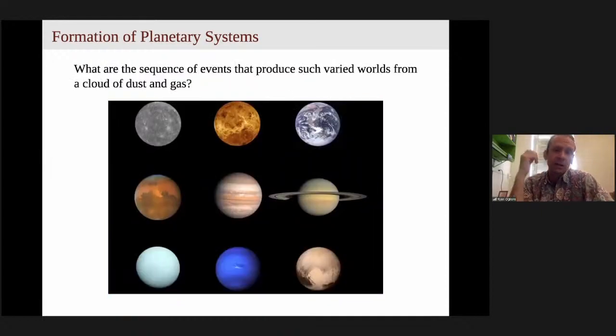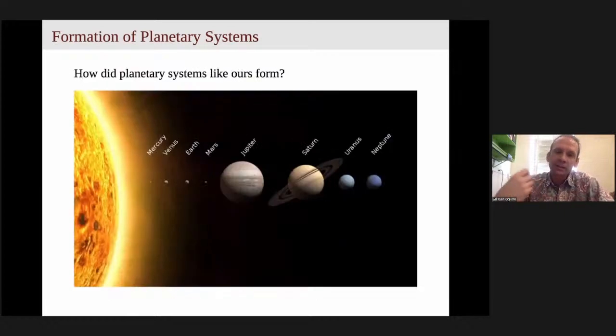So in my research, I seek to answer this question, which is, what are the sequences of events that produce these varied worlds that we're seeing in exoplanets, but also that we see in our own solar system? So we start off with this very primitive cloud of dust and gas, and we end up with these amazing varied worlds and moons and asteroids and comets and Pluto that we see in our own solar system and that we're seeing elsewhere in the galaxy. So what were those processes that led us from this cloud of dust and gas to the planets we see now? In particular, I'm interested in how planetary systems like ours form, and the 'like ours' is a very important part because part of this research is to understand this question.